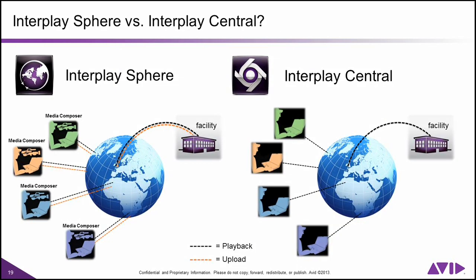Really quickly, guys, I just wanted to break down the differences between Sphere and Central. We talked about Sphere being really the service of Media Composer being connected to that playback service. So you have this two-way street between the editors in the field and the facility, or different members of the staff, maybe a DP for someone who's doing column management on set. They can use Media Composer to upload stuff back.